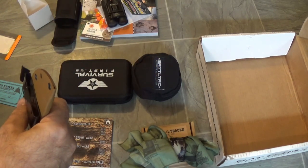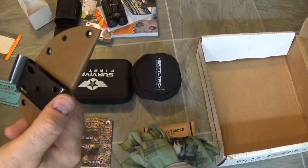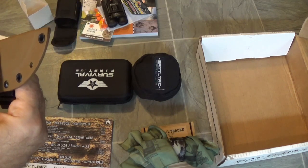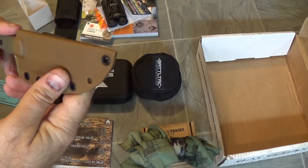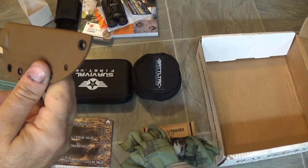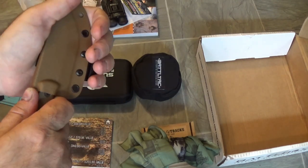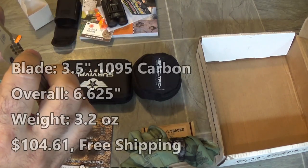The classic tracker knife shape that I think a lot of us will recognize is the Tom Brown tracker knife. So the Top Knives Tom Brown Tracker number 4 obviously is small. It's little. But I think it's what I'm thinking it's going to be, coming from that Tom Brown tracker shape. So let's take a look. Yep, it is a little teeny tiny version of that Tom Brown tracker shape.